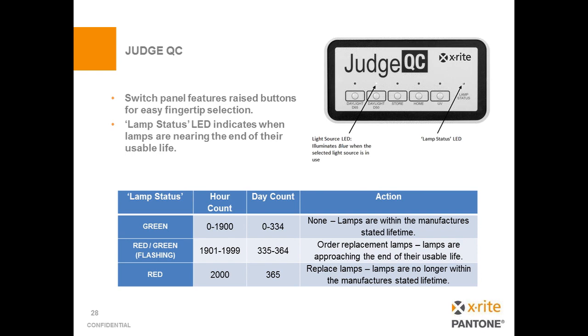The other feature that I myself really like is the new membrane style design with the raised keys for easy manipulation. As I said, the new lamp indicator is there on the right hand side, and this is the first time we've ever had something like this. We always had an old analog meter, and you would have to hand record or tabulate the hours under which you change the bulbs.